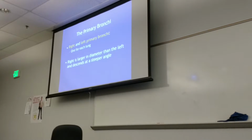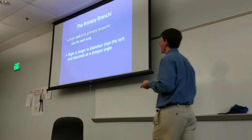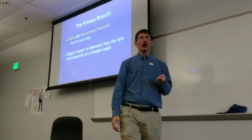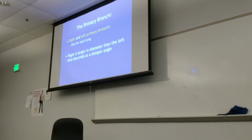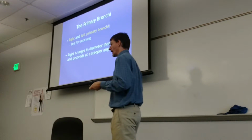As far as the endpoints, the trachea does end at those primary bronchi. The idea is that there is one of those for each lung. And if you look at the relative size and angle of those bronchi, there is a difference. The right just happens to be much larger in diameter, and it happens to go down at a steeper angle.